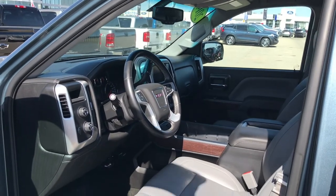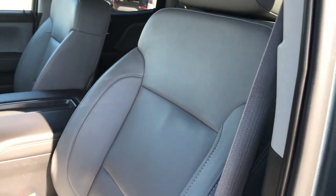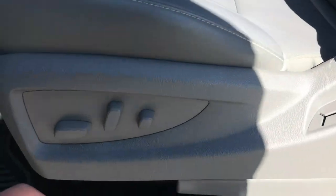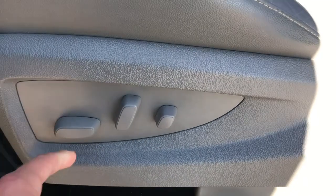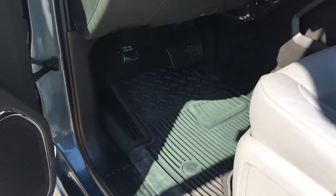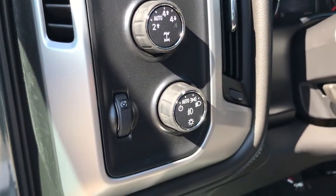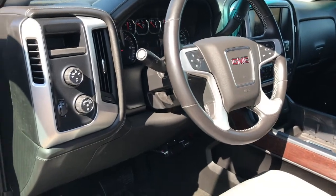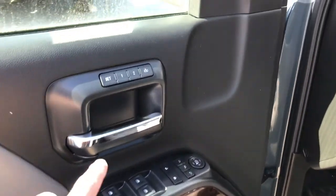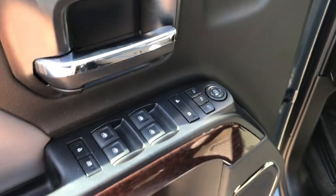So taking a look inside the SLT here, you've got the gray interior, really nice and clean. This vehicle just came out of detail, so it's essentially brand new. You've got your power adjustable seats here with your lumbar support, the rubber mats there on the floor, as well as your automatic 4x4 controls and light controls just next to the steering wheel. And on the driver's door panel itself, you're going to find your memory seat settings. You've got your power adjustable mirrors with power folding feature, as well as your one-touch down windows.